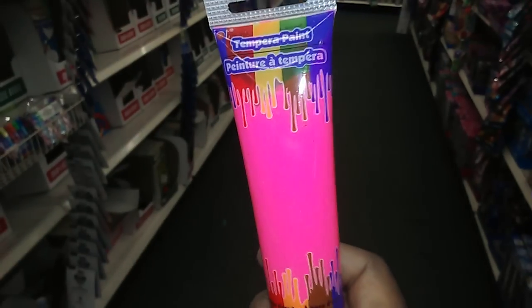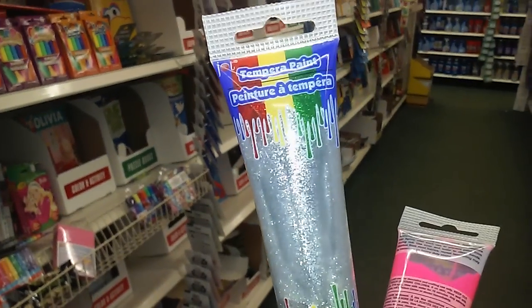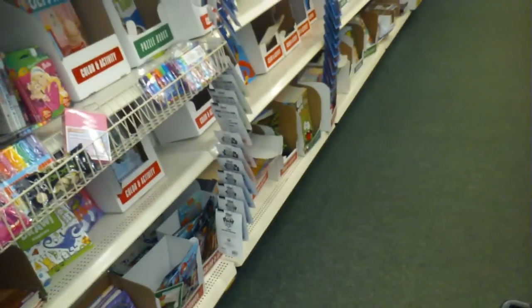Okay, now look at this. I don't know if this is used for like t-shirts, look how bright this is. So this is one. They have it in silver. They also have it in gold. And then they have this bright yellow. And they have some other ones on the other side.